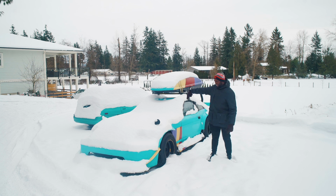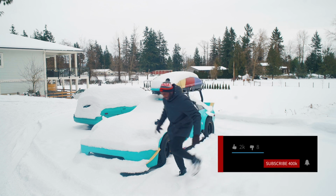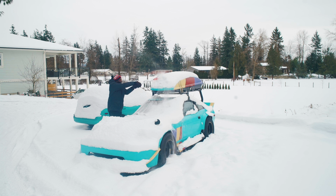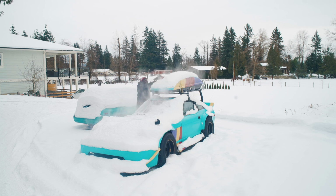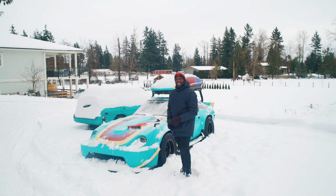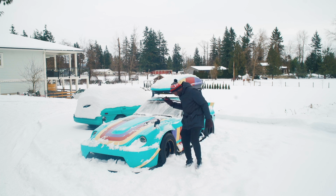And this is my 1982 Datsun 280ZX. Actually, hold on. Every day it snows. What the heck? And it's freaking ice. Oh my gosh. Okay, this is just too ridiculous. I will show you guys what it looks like on a normal day.